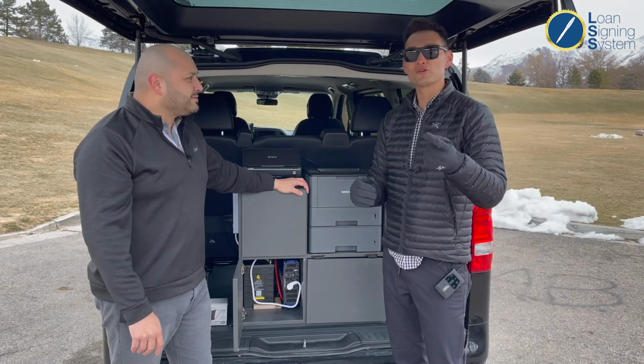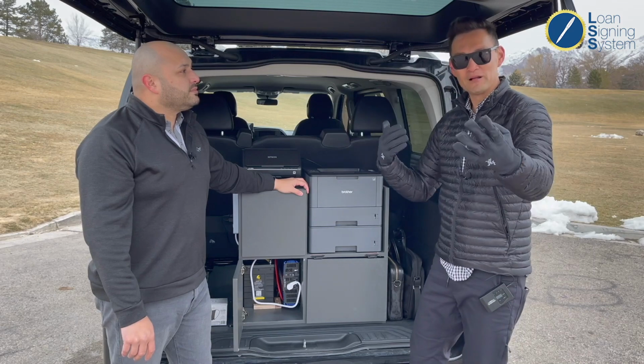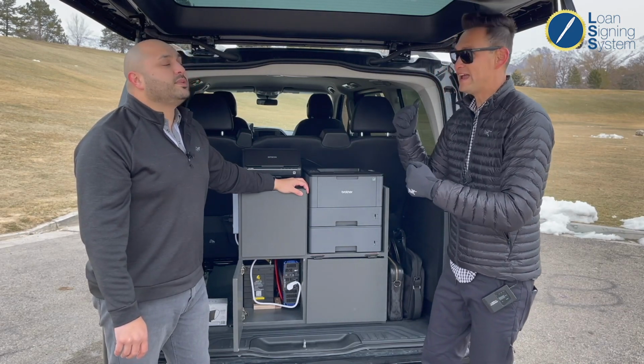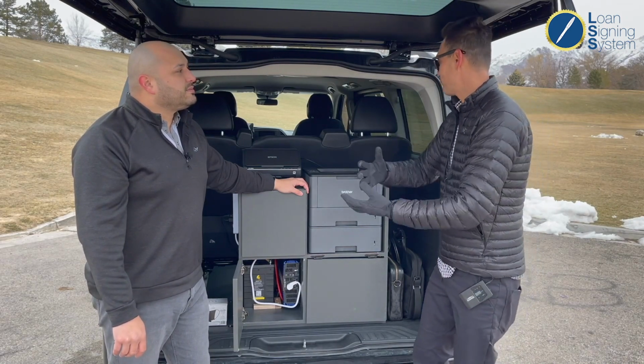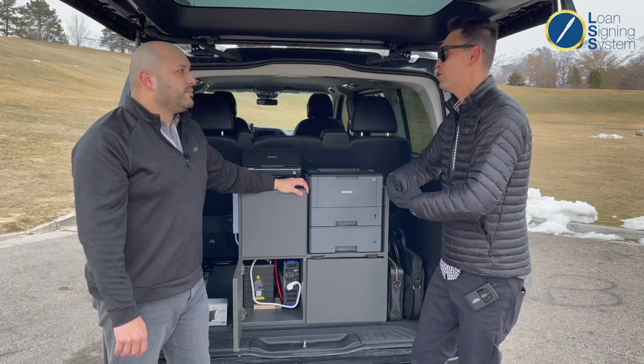Because I think there are some people who are still saying, do I do a mobile office? Should I do a mobile office? I know that right before we went live, you told us about how last night you had a signing where one of your direct clients said, hey, I've got a last minute signing. And if you weren't able to print, you probably would have lost the revenue from that. So this literally pays for itself over and over.